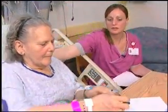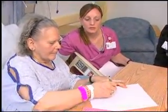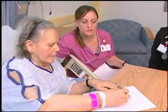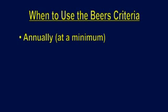For instance, we did the mental status assessment with Mrs. Lyons, because if anyone is self-administering their own medications, you have to know what their baseline mental status is. So again, it's part of a comprehensive assessment. The Beers criteria were developed to be used in all older adults, and actually across all settings. So it could be used in home care, in the community, it can be used in assisted living, nursing homes, or in the hospital.